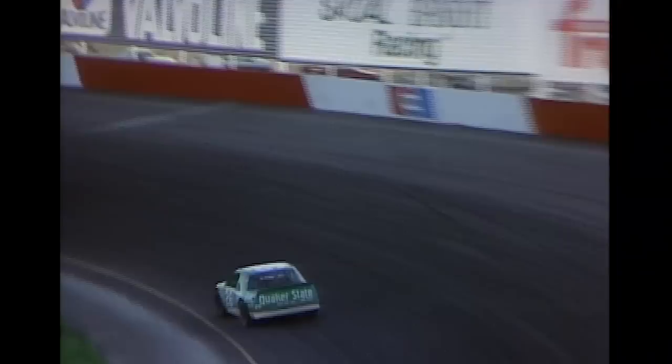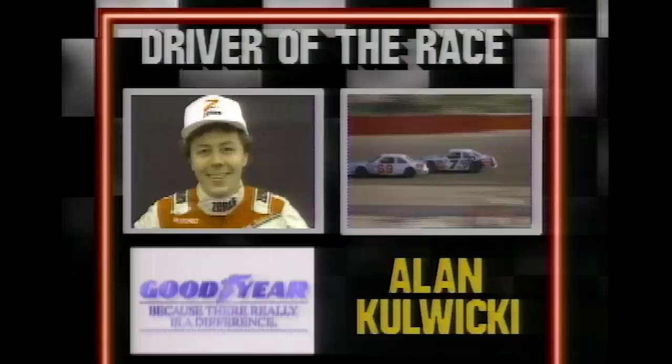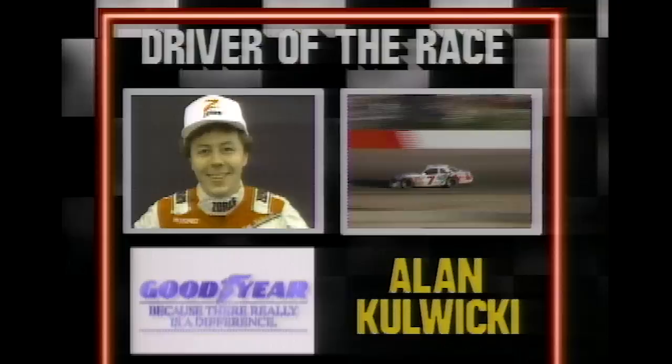However, we have made our determination, and in our opinion, the Goodyear Eagle driver of the race is Alan Kulwicki. Goodyear will be sending a check for $1,000 in Alan's name to the Winston Cup Racing Wives Association. From a very good driver to a very good cause, Alan is running second in the race, and he has come back from a couple of adversities this afternoon to run very strong in the race, and that's the reason why we have chosen him as our driver of the race.